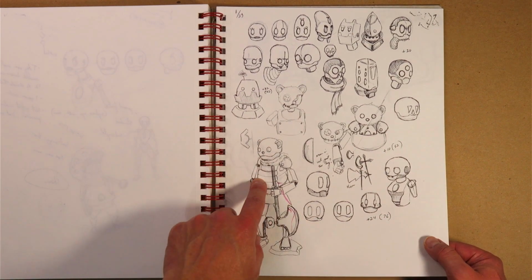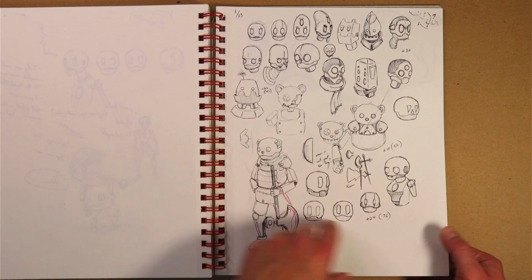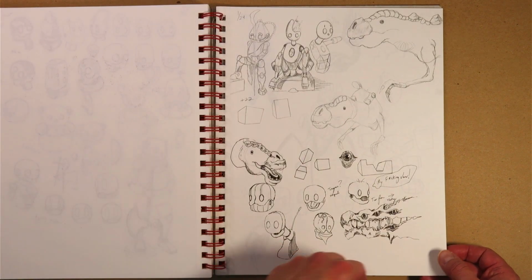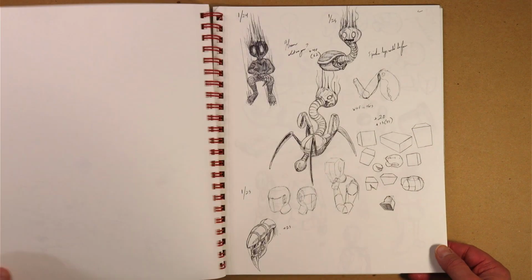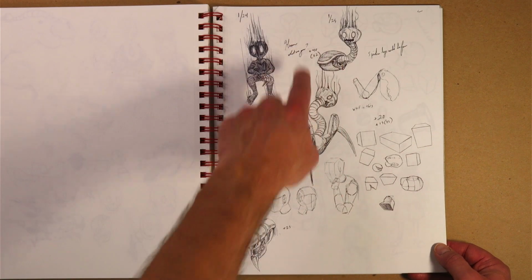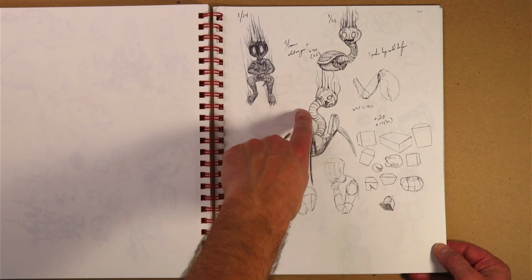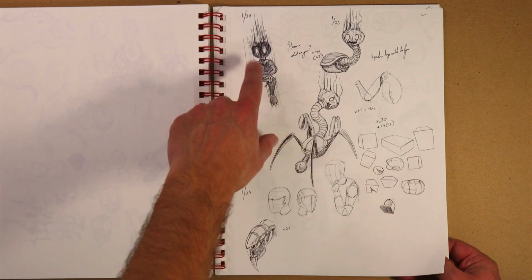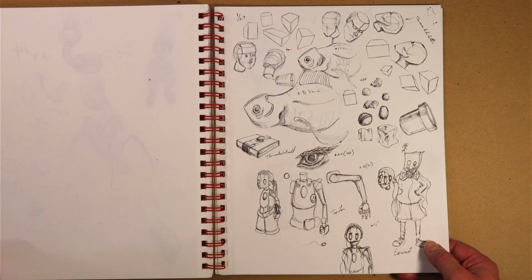This is Frank, I believe. He's wearing a teddy bear. It's not creepy. It's not creepy at all. No, it's fine. Keep moving. I love this. It's like a turtle, but with a pumpkin head coming out of it. So strange. I used to do a lot of stuff like this when I was younger.